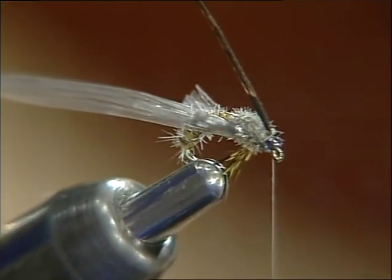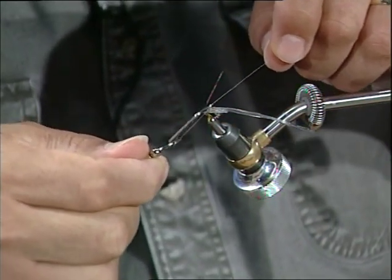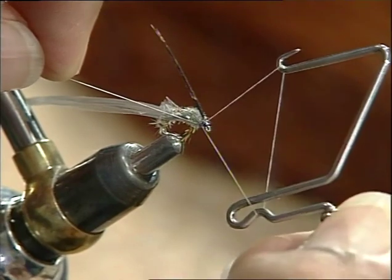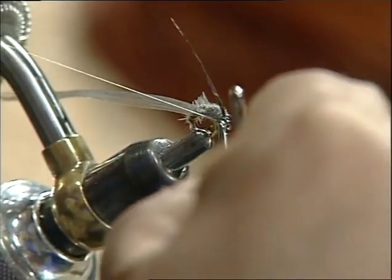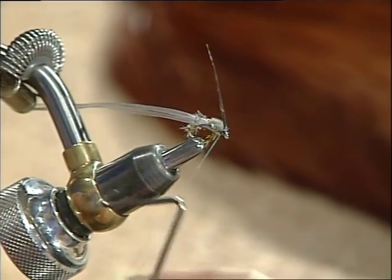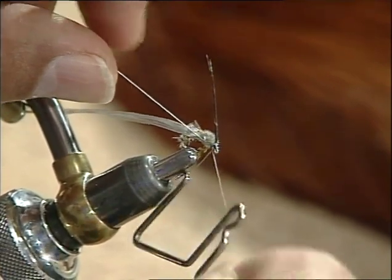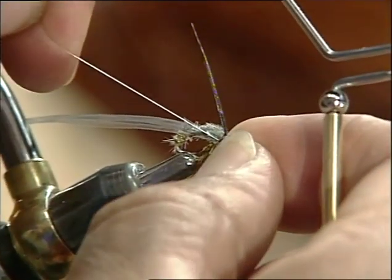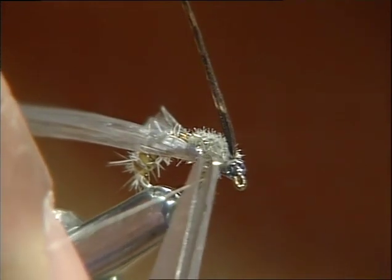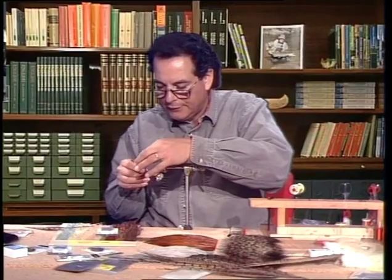And then you're ready to whip finish. I always try to whip finish twice if possible. We'll see if we can do that twice in here also. There. One time. And I think we can do it one more time, real swift. Just that, and just that. Now you have the head attached right to the new dove. We'll trim on this side, and now you have the pupa almost completed except for the trimming of the wings.